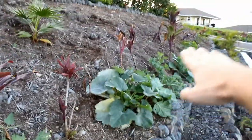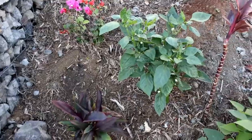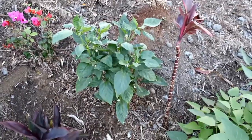Okay, so what I've done along this wall here is tried to plant a mix of ornamentals and edibles. So we have a bell pepper that my neighbor gave me. Where we are in Hawaii, this should last a long time, maybe a few years if I take care of it.